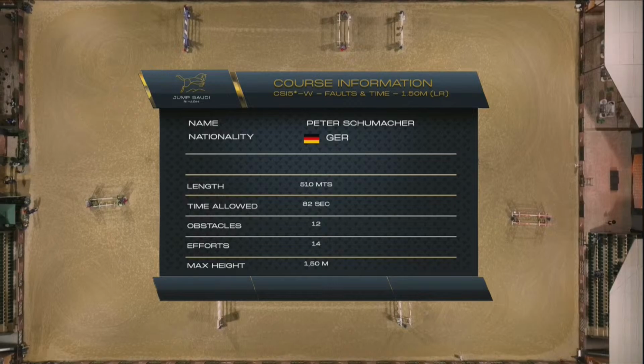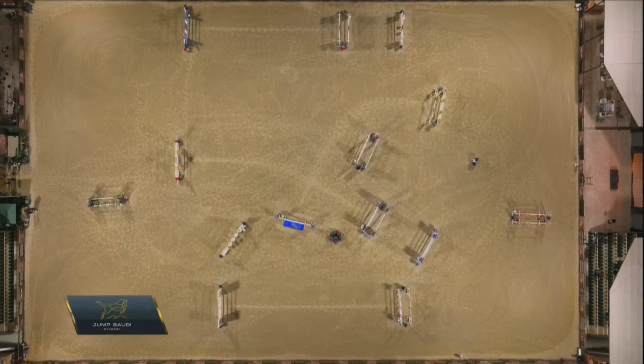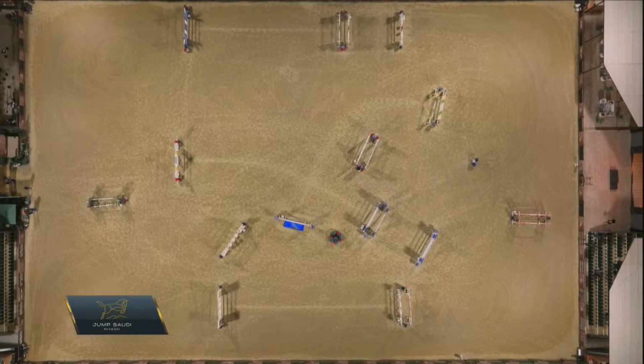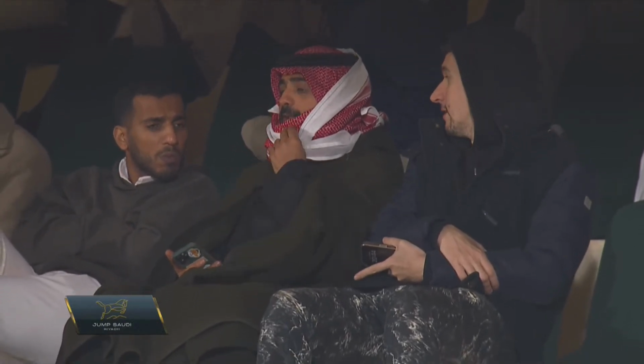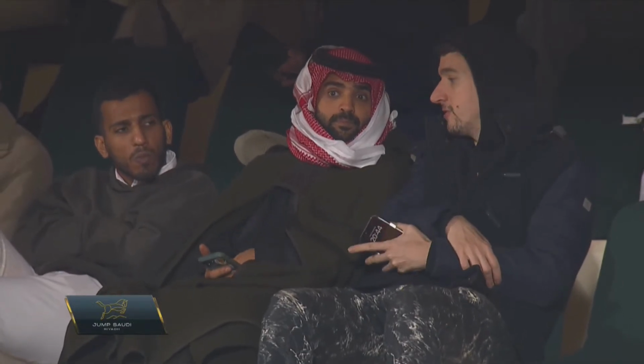He sets a 12 fence, 14 jumping efforts, 1.50m track with a time allowed of 82 seconds, but onto the format with a single round of jumping, faults and time being the deciding factor. We should end up then with the 82 seconds not being too instrumental. It will be more about those leaving everything standing and being as fast across the ground as they possibly can be.